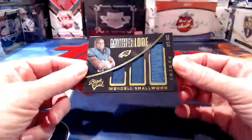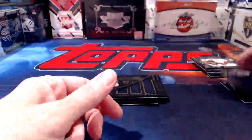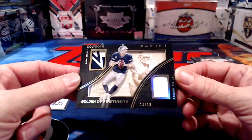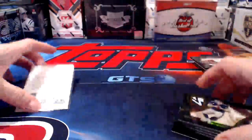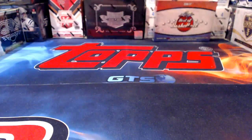We're just recapping here, of course. Hit for the Eagles. For the Rams. For the Raiders. For the Bengals, and that one, of course, the sticker auto and the material. And then the nice little hit for the Cowboys, the 10 of 10 with the Tony Romo and Ezekiel Elliott materials there. So that's a nice little hit for the Cowboys. That has Black Gold locked and loaded, which is going to bring us right into our mini helmets.